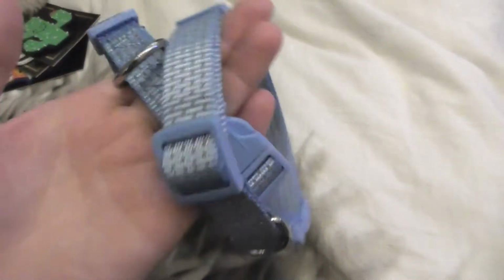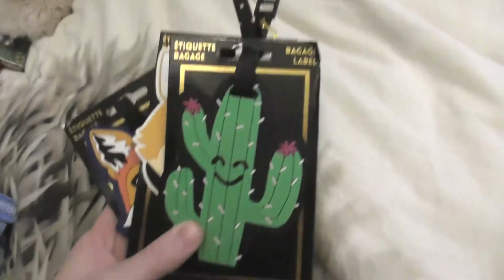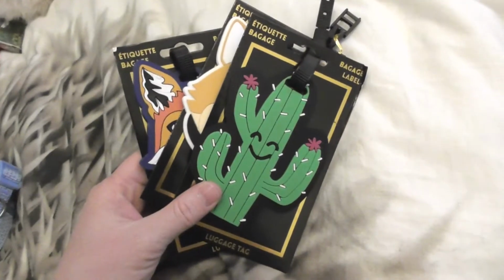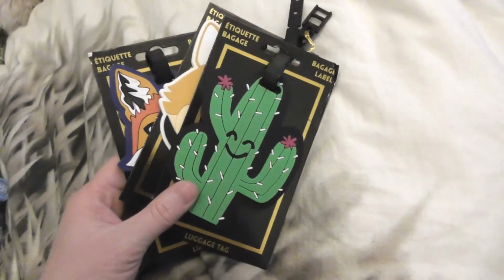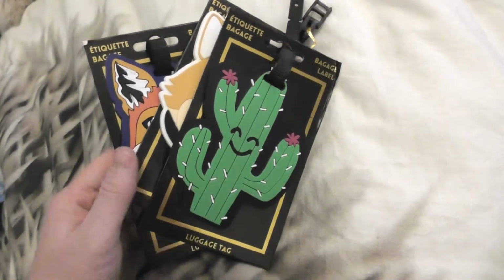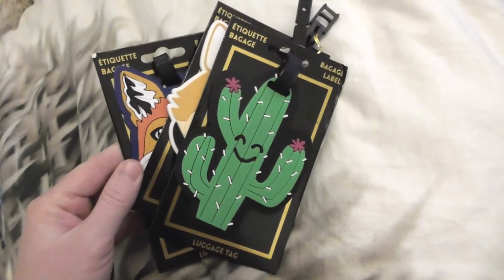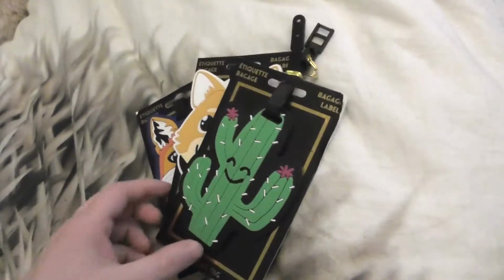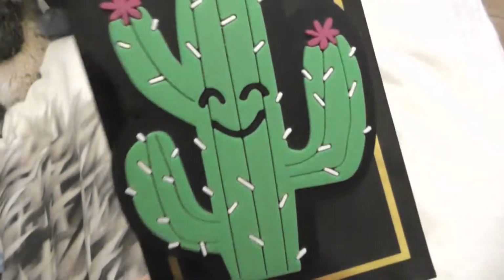So there you go. Also found some gorgeous luggage tags in a shop, and I had a little discount on them because the shops have been closed for quite a while, and because of this, sometimes now they do a little business with special offers and make sure that their collection gets sold. And I found this little cactus. I love cactuses. It's really cute.